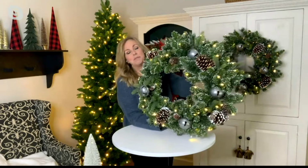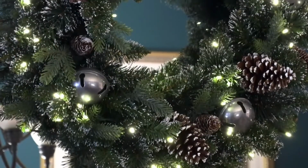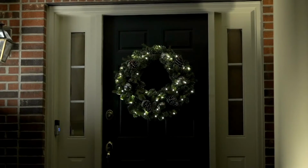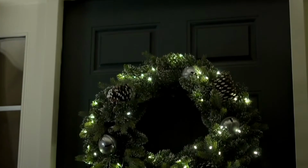But just a beautiful lush wreath, 26 inches. So I feel like this is a little bit oversized. Michelle, can you grab this for me, Brianna? Thank you so much. I'm going to totally copy you, and I'm going to try to make this. Oh, listen to that. You hear the jingle bells?